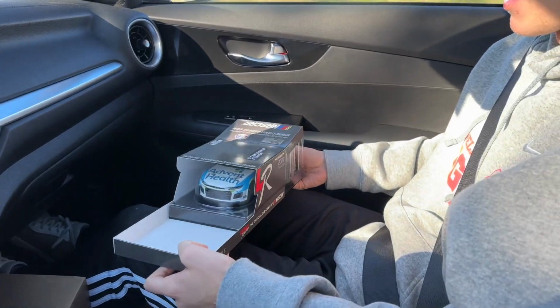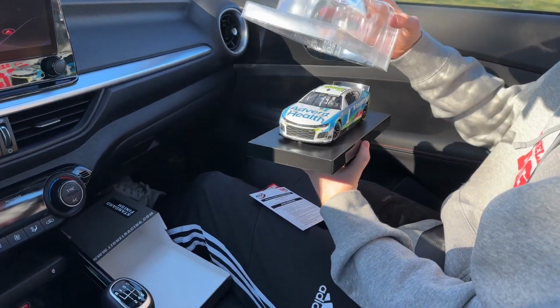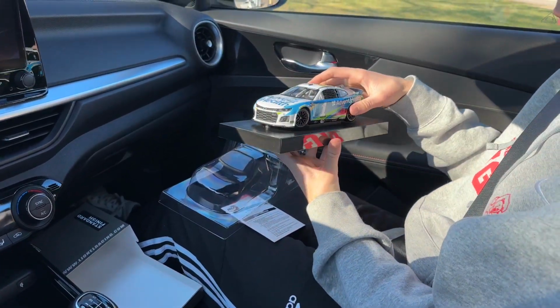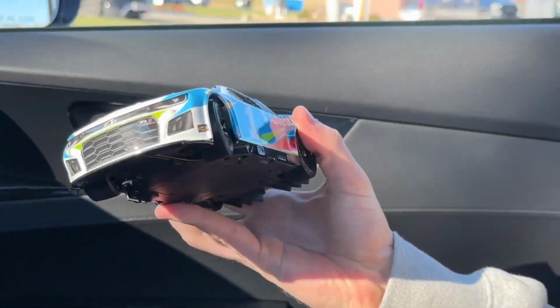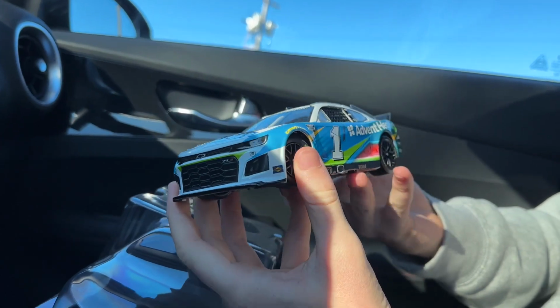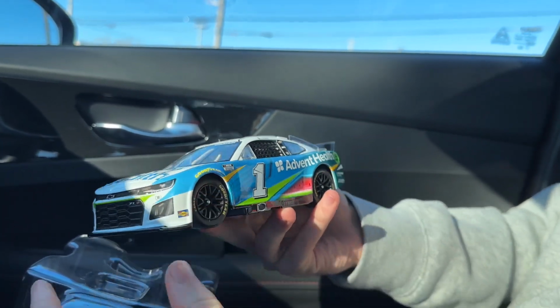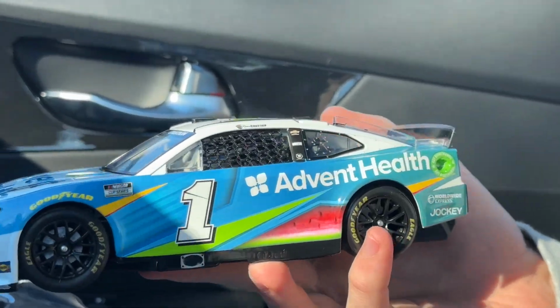All right, so next up we have Ross Chastain's 2022 Next Gen AdventHealth car. This car is going pretty quickly online, so I figured I had to pick it up here. But overall, it's a really nice car. You got some unique designs on the front, and the door number is a lot further back than you see on most of the new Next Gen cars.